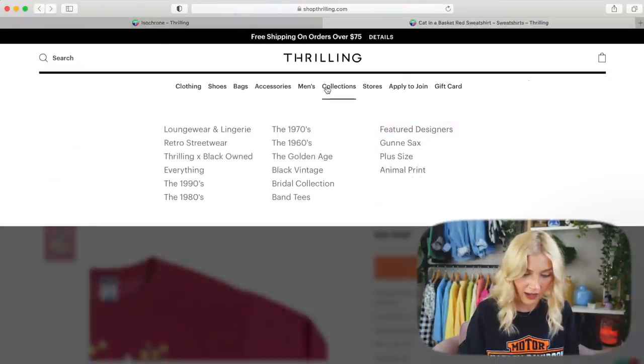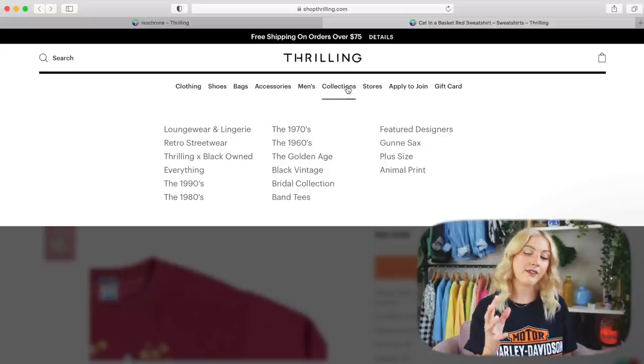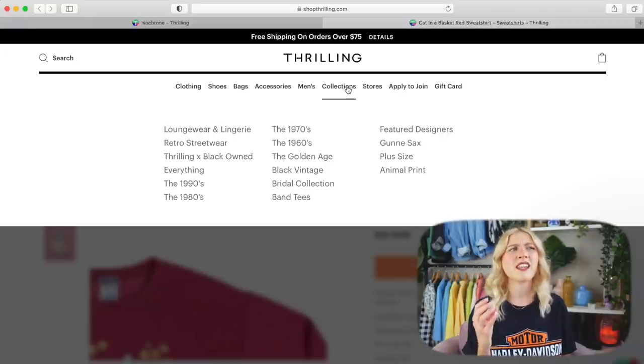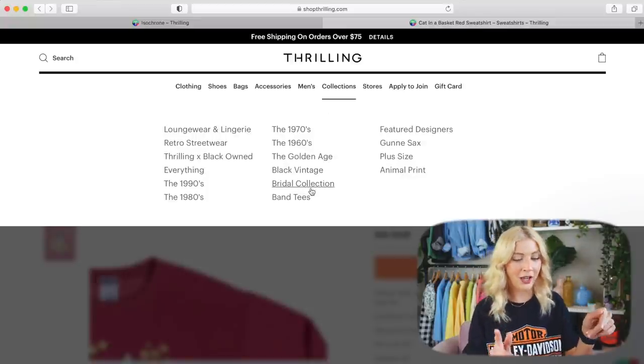They also have collections, so if you're specifically looking for 1970s style clothing, not just a specific top or bottom, they also have a plus size section, which is absolutely amazing. The bridal collection, black vintage.